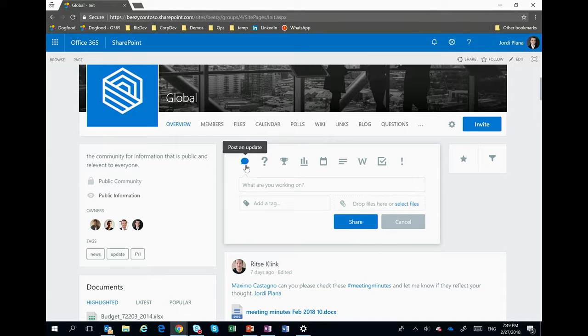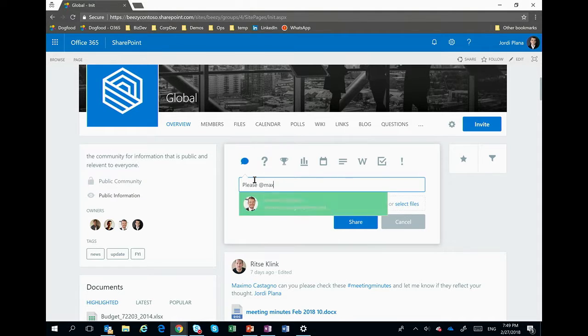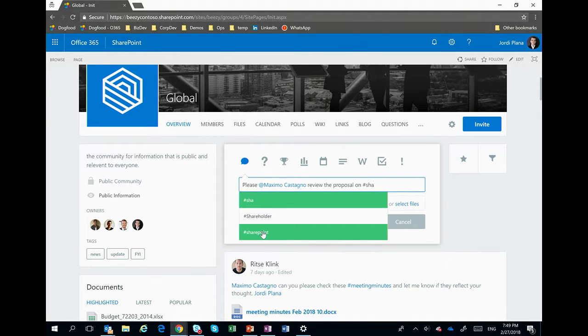So we can create a post, so please, and then I would mention a colleague of mine, Maximo, review the proposal on, and then hashtag, and then SharePoint, and this is managed by the SharePoint metadata services, so we can force a taxonomy.